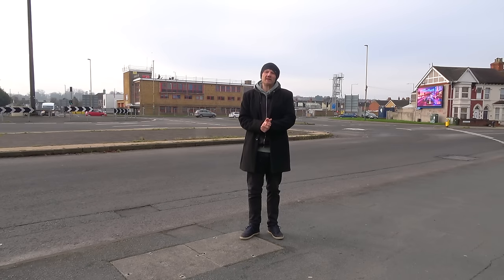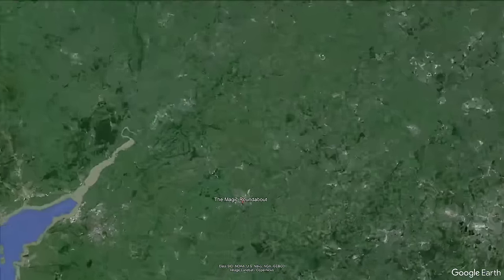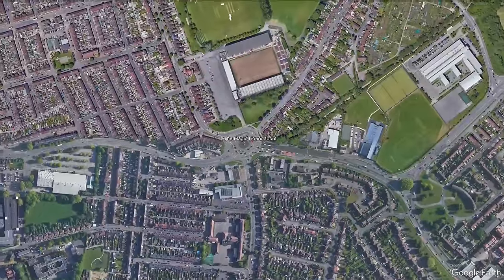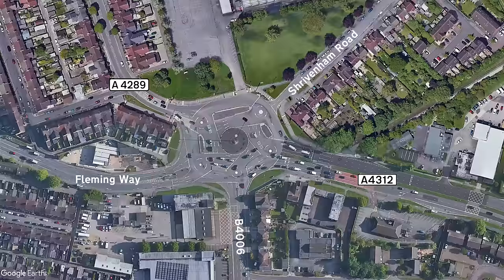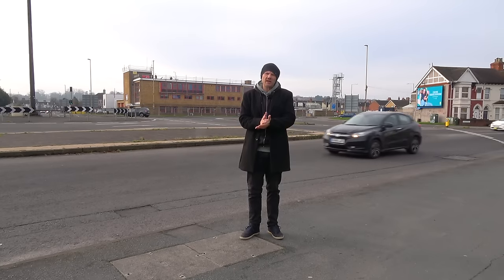Hello and welcome to the County Islands Ring Junction in Swindon. You might know it as the Magic Roundabout, and it was the first of its type to be built in the UK. It comprises a roundabout surrounded by five smaller roundabouts, and it's located between the A4312 and A4289. Today I'll be telling the story of how this roundabout came to be, and it starts in the 1960s with a traffic and congestion problem.